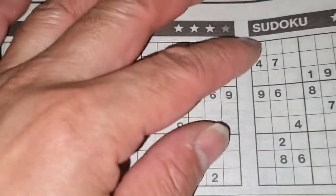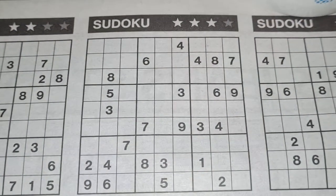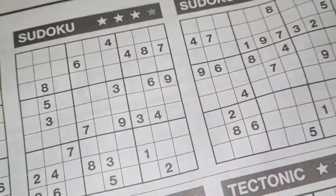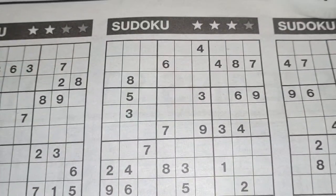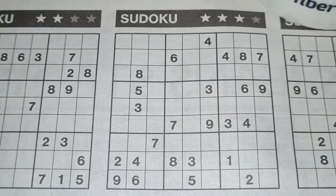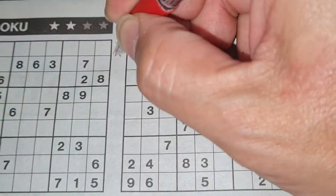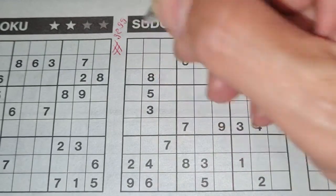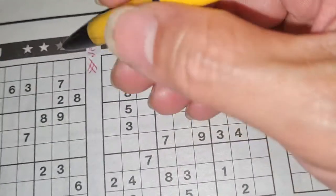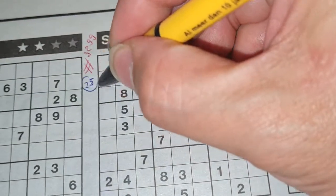But the first one we will solve is a 3 stars Sudoku. And this will be number, apologies again with the tripod, this will be number 3299, I believe. Yes, 3299. Before I start, I always count the printed digits. The 3 star Sudoku has 25 printed digits.